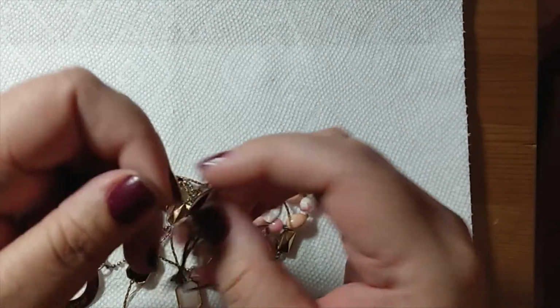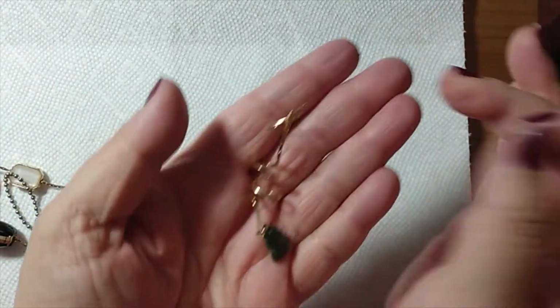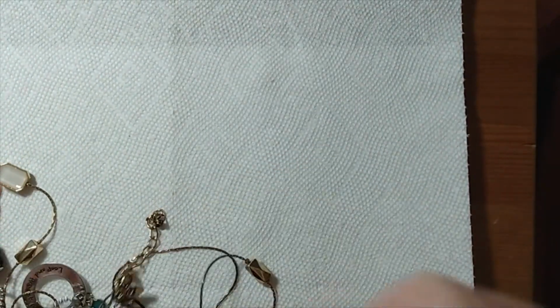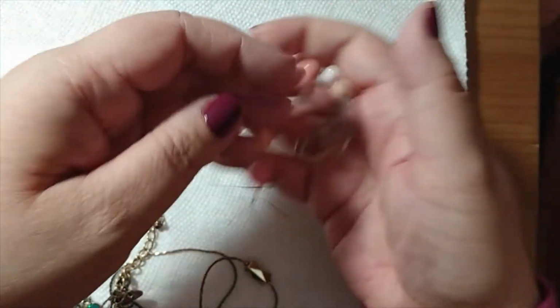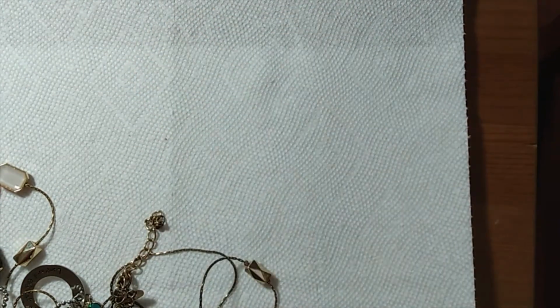Okay, we have a bit of a tangled mess here. That's par for the course with these boxes. Okay, we have an earring. And we have a broken necklace. I've noticed with this Shop Goodwill lot that I'm having a lot of broken jewelry. So this is sadly mainly going to fill out my craft baskets.